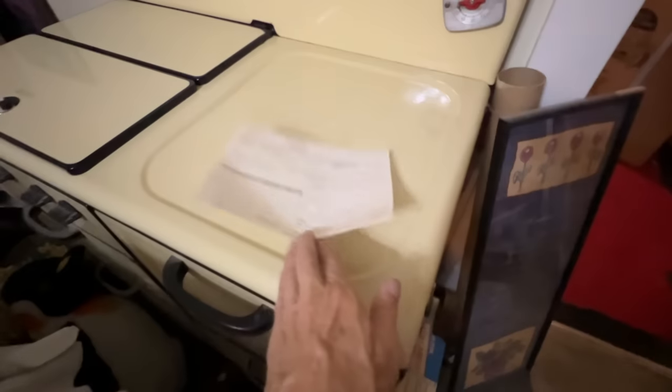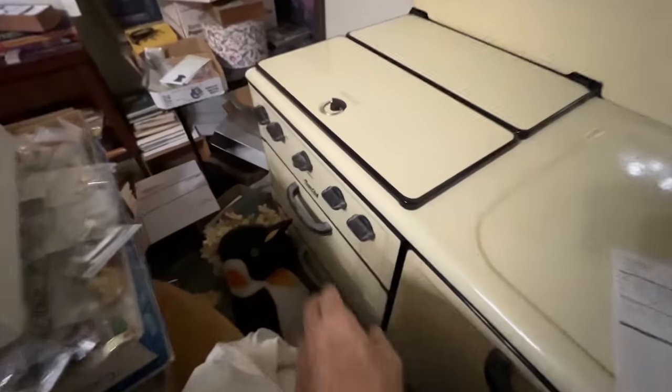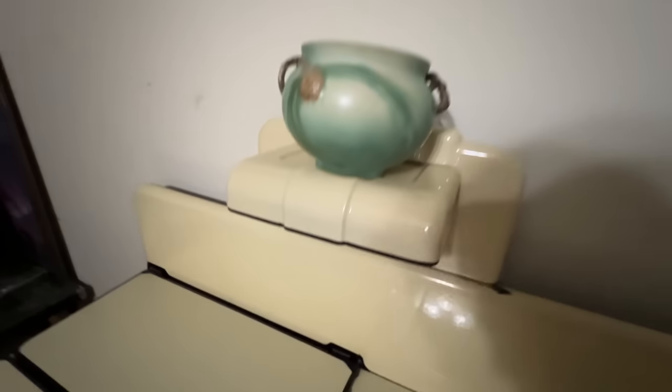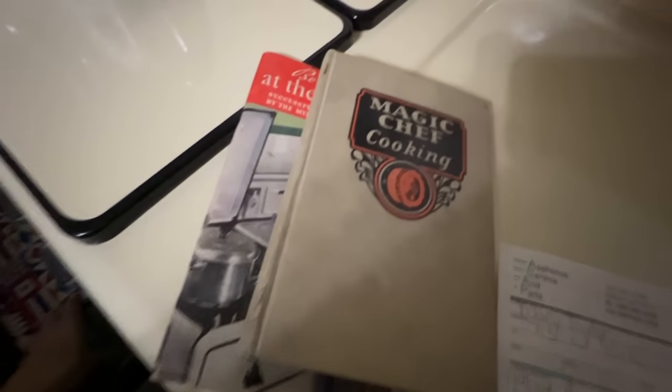Paper. Oh, the delivery bill. She got this across the street. Oh, that's funny. All right, so, oh, a piece of rosebill, pine cone. That's a nice little thing to start with in your oven. What else do we have in our oven? Obviously, we were not cooking a lot, but there's a salt and pepper shaker from the era. This is a 1930s range. And there's this, oh, the manuals. That's great.